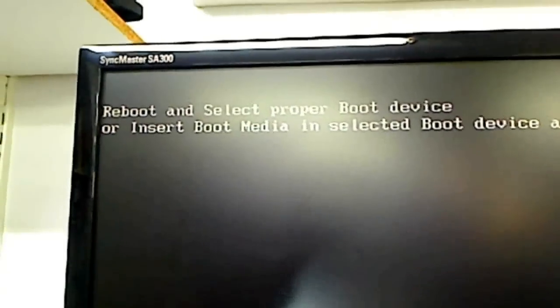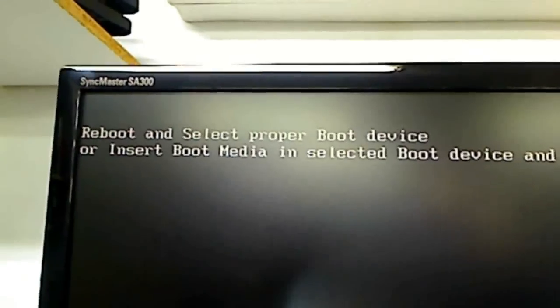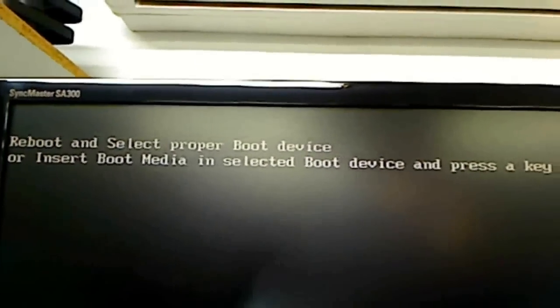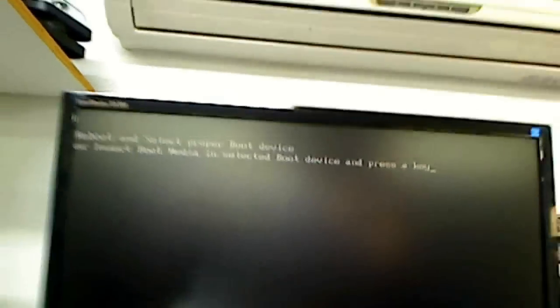I just turned on the computer and I got this message: Reboot and select proper boot device or insert boot media in selected boot device and press a key. What the hell? This means the hard drive is not anymore recognized by the operating system.